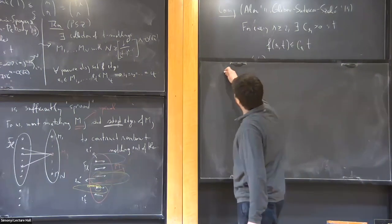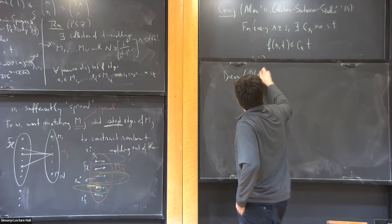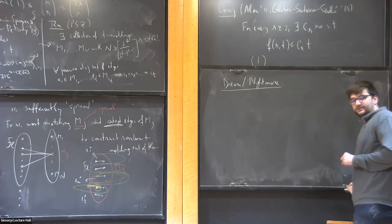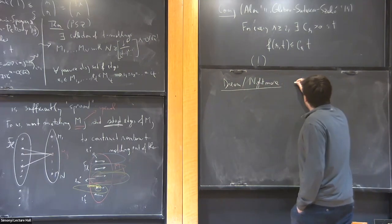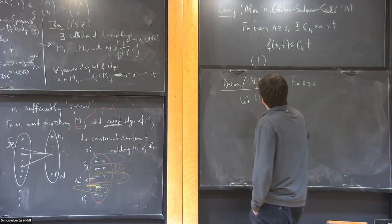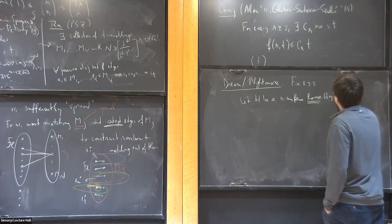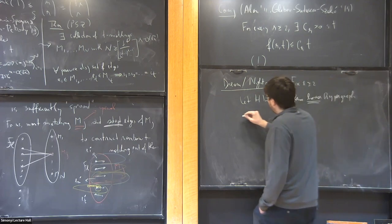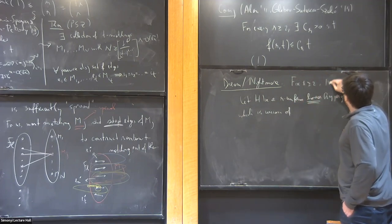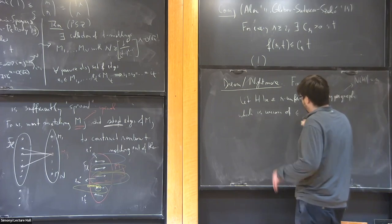Here's another question: dream slash nightmare, to channel Karim Adiprasito's lingo. Is there a story like this for the high uniformity version of the induced matching lemma? Here's a question. Fix r at least two. Now let H be a high uniform linear hypergraph, which is a union of at most n induced matchings. The vertex set is n.